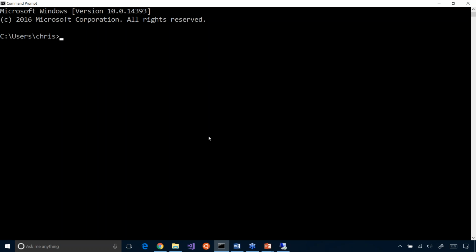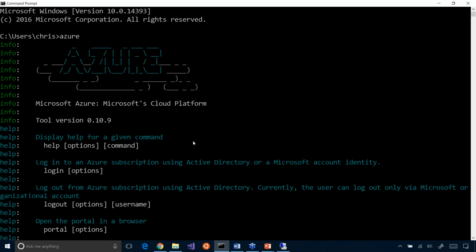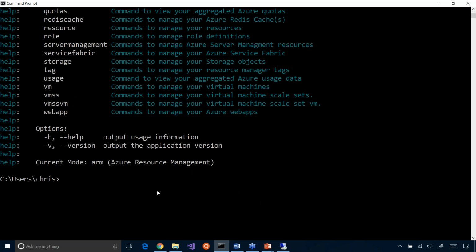For the Azure CLI, everything starts with azure, similar to how using Git, it all starts with git. So I'll type azure and hit enter, and it's just going to give me a summary of the different commands that I can run with the Azure CLI. So we can see it spit out all those commands. If we scroll up, we can see the full list of everything, the different commands we can run.